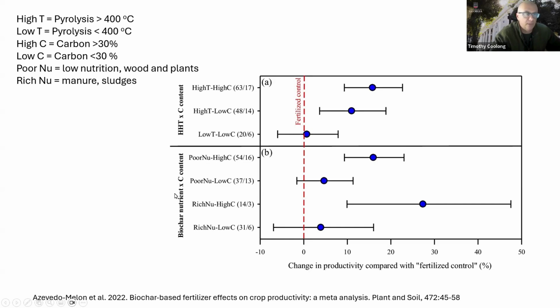So this paper looked at nutrient-rich biochar, which is those that come from manure and sludges, which realistically, we're probably not going to use much of those in the United States. And then what they've considered poor nutrition, which would be wood and plant-based biochar, and that's going to be much more common in the US. And so what they found, if you look here, poor nutrition, high carbon, those studies tended to have a positive benefit. Poor nutrition, low carbon, so again, poor nutrition means wood and plant-based, it overlapped with the fertilized control. So there were probably a number of studies that didn't show an impact.